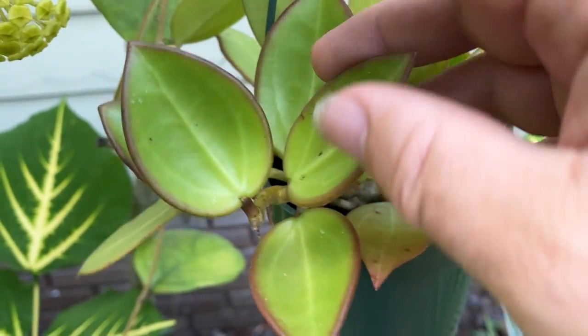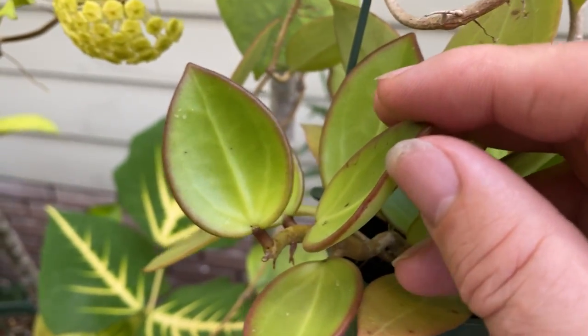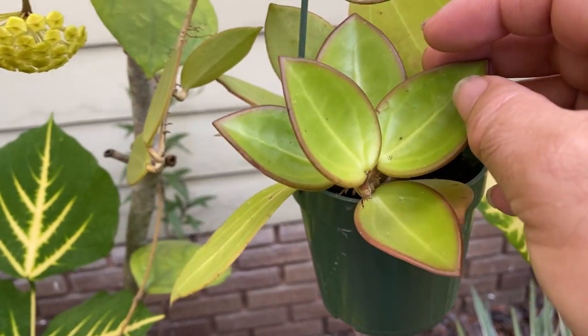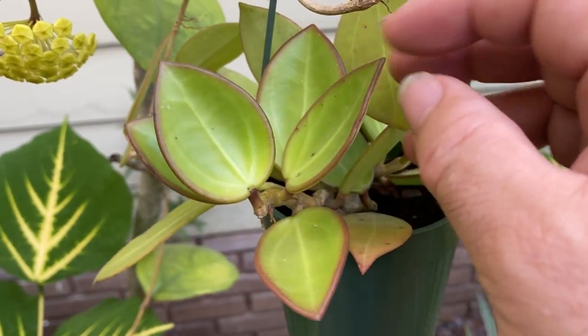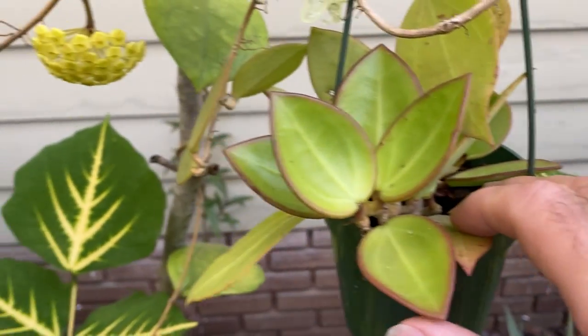Next to it is that new Hoya hybrid I have that has the little compact, very thick, dark margined leaves. That's pretty cool. I'm really excited about that one. If you go back one or two videos, I showed the flowers. It's already bloomed, so I can't wait to grow this guy out and have a big full potted plant.